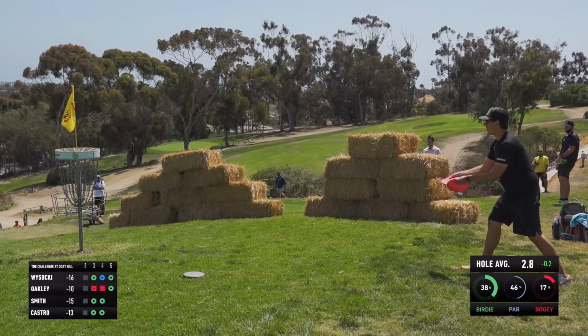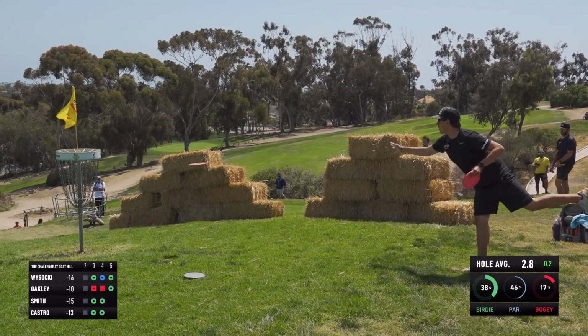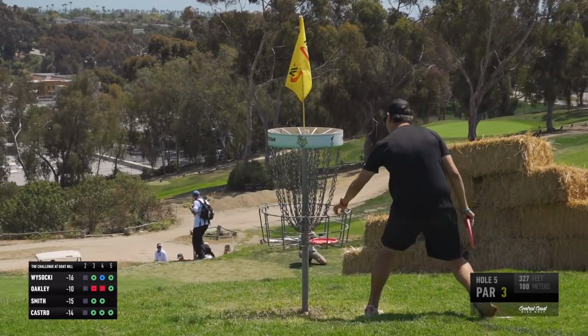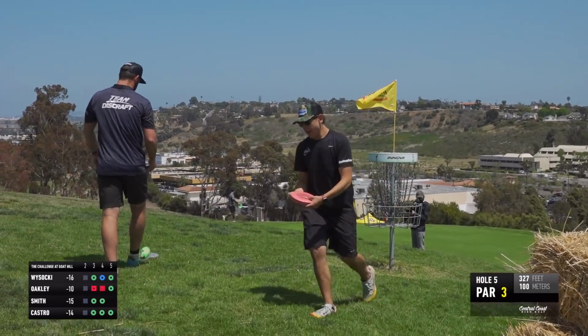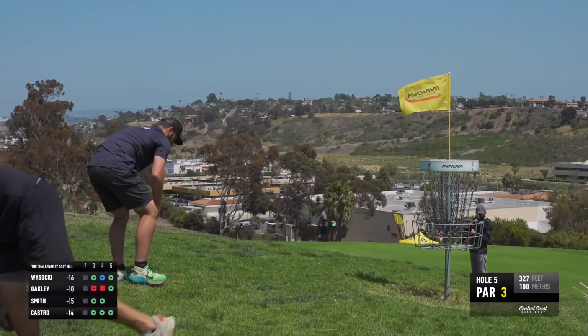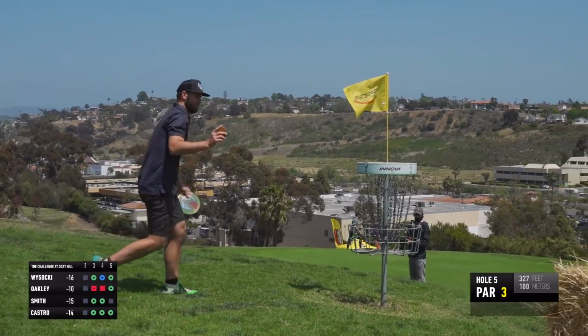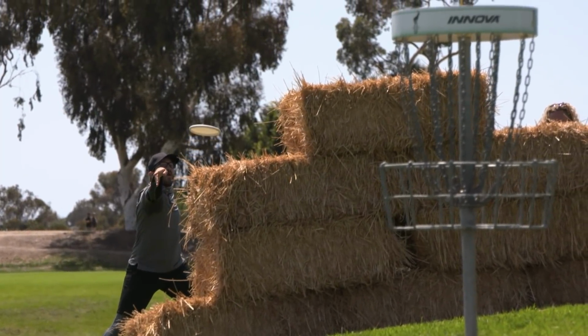Jordan Castro for birdie. Solid shot there. Nice turkey for Jordan. Yep, those are good holes to get. Oh, Rick's got the bonus turkey with the eagle in the middle. That's right. He's got the turducken. Little Madnism. I love that. Oh, he's got the turducken.